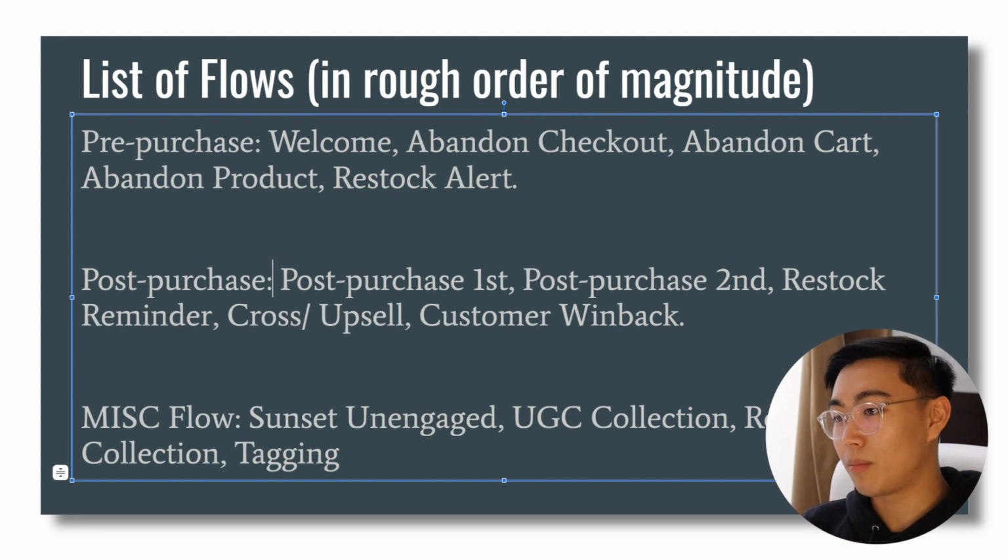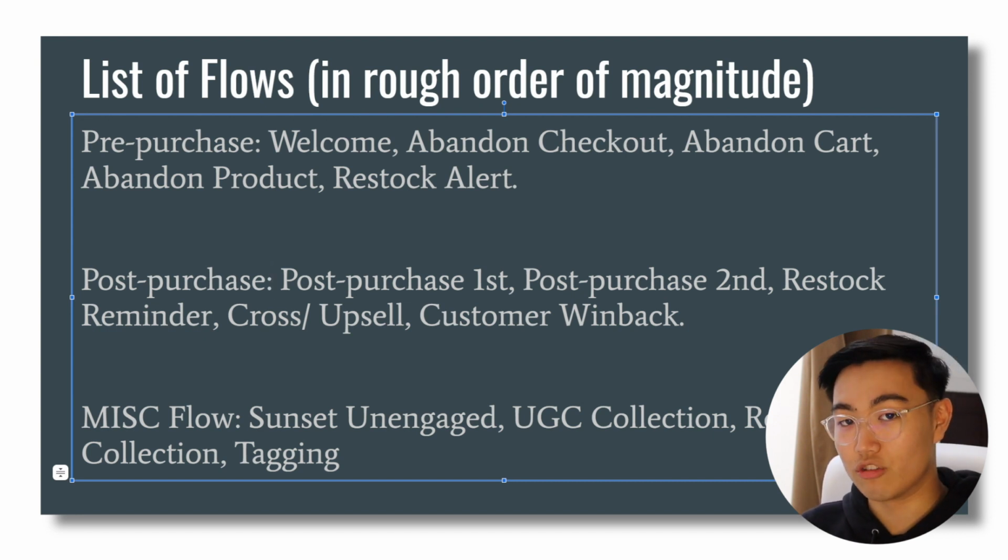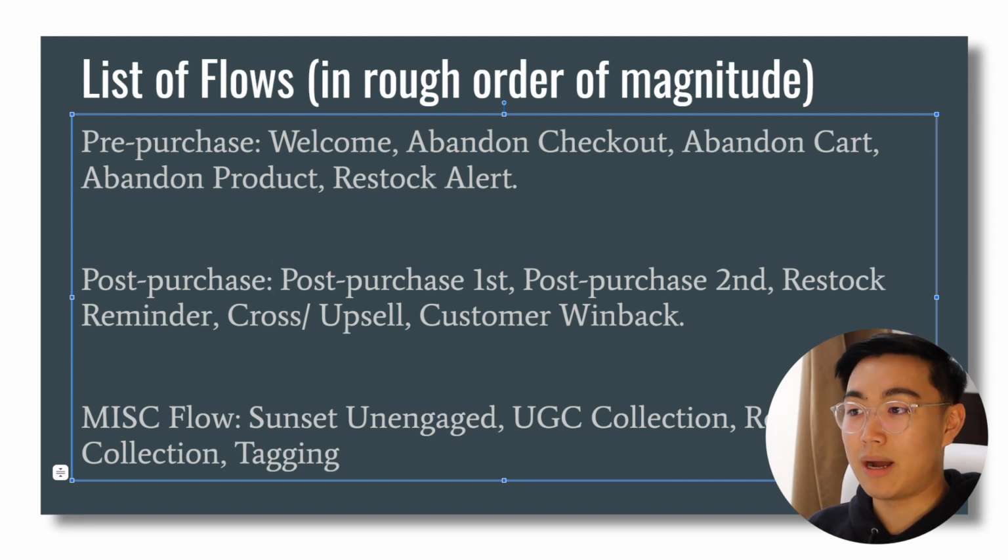Next is the restock reminder. The restock reminder is not quite the same as the restock alert. It's basically just reminding the person. For example, if you sell consumable products like supplements, this is simply a reminder: hey, we saw that you bought this item X days ago, maybe 30 days ago. We're thinking you probably want to restock before you run out of said supplement, to continue enjoying the benefits our products provide.